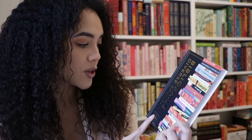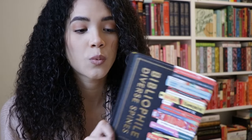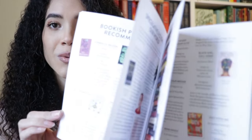So the first one we have is Bibliophile Diverse Spines by Jimmese Harper and Jane Mount. This is one book that has been on my wish list for a long time. I do have the original Bibliophile book, but I like that this book expands upon the first one, and the illustrations in here are just really gorgeous, and there's so many good book recommendations. I've already pretty much flipped through every page, and I just love how we get different influential book people to check out, different types of lists of books, even bookstores to go to.